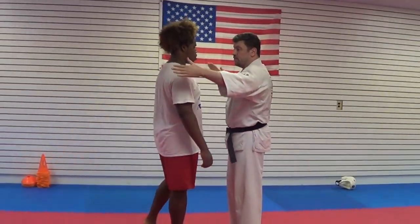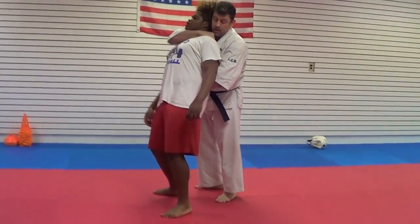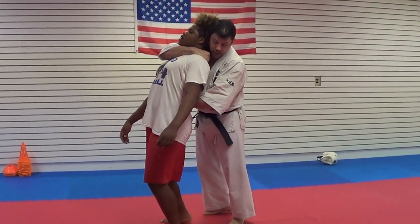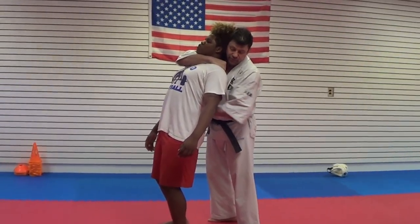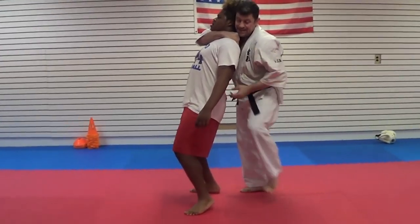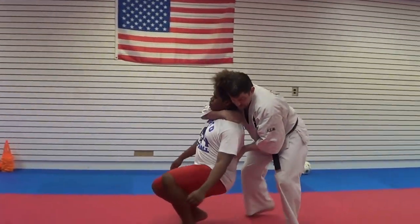Or you spin them here, okay? Now to take them down, I can palm strike, but my arm's already there, I really don't need it. Because I'm good at this. But if you forget, you can palm strike, or if he's really big, you can oblique kick the back of the knee. Same time, take him down.